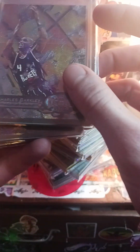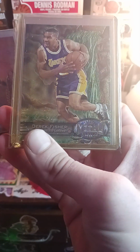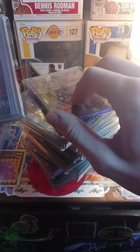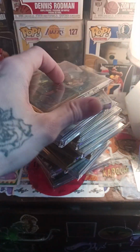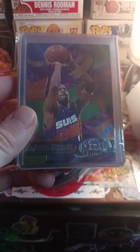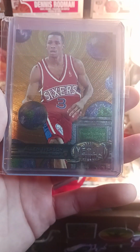I'll just go through the rest of them. This was Charles Barkley, Derek Fisher. I'm not sure if this was Derek Fisher's first year or not, but I was a big fan of Derek Fisher growing up. I was a big Kobe Bryant and Lakers fan, so no longer a Lakers fan. More of a fan of Mark Jackson, Jason Kidd. More of a fan of players than just one team. That's the problem with Allen Iverson. I'm not sure if this was his rookie year. I think it might have, actually. It wouldn't surprise me.